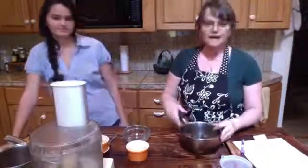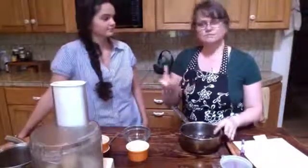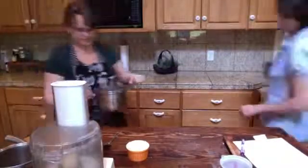It's just going to pull it out, and I'm going to allow it to reduce slightly. I want it to get down to about 4 ounces of liquid, so I'm going to go ahead and put this on to simmer right now. All right. Okay, I'm going to let this cool.